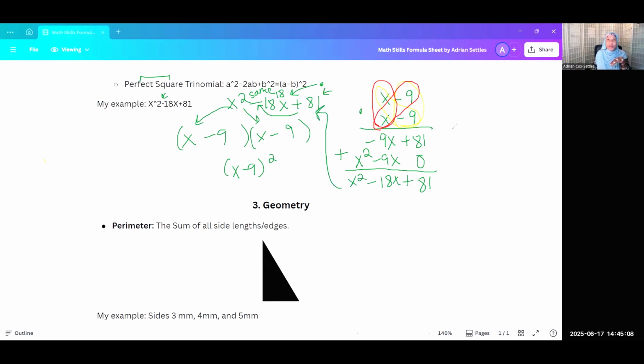So instead of doing the FOIL method, you can do multiplication the way we multiply multi-digit numbers. I learned this way in college. It was so amazing. So you can do the FOIL method, you can do it this way, or they have a method called the box method. They have so many ways to do this problem.